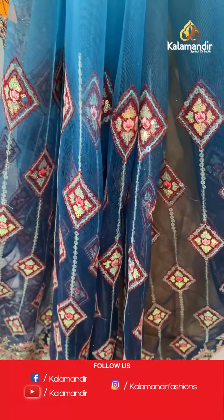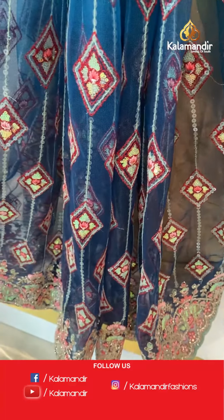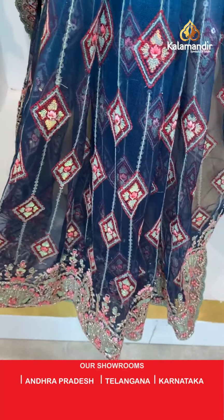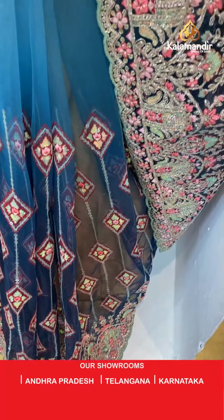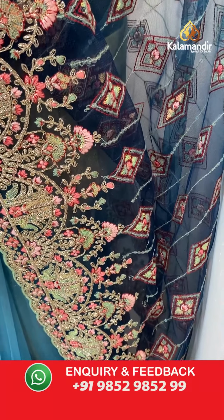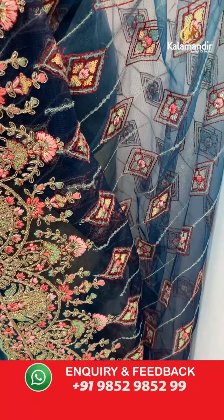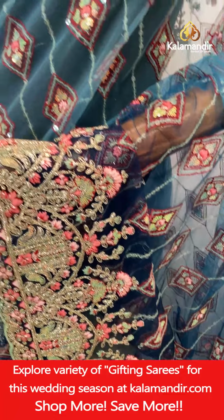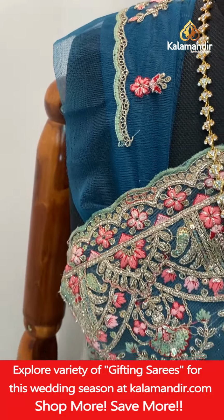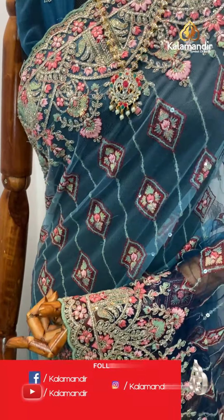Check out the bottom half of the sari, which has this lovely diamond shaped design and a cut designer work border. Running pallu with the same beautiful gorgeous design. And then comes the blouse piece of the sari, which is going to be netted with designer work on it. Let's see the pricing details.